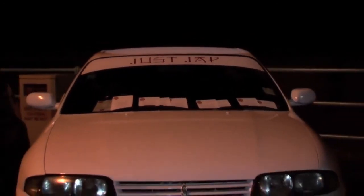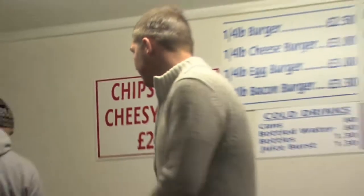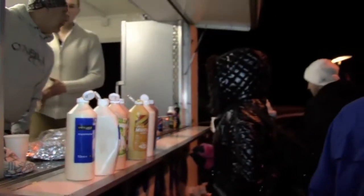While admiring the cars, it's not only the cold that hits you, but hunger as well. So trust us when we say that burgers and fish and chips have never tasted greater on a freezing cold night on the seafront.